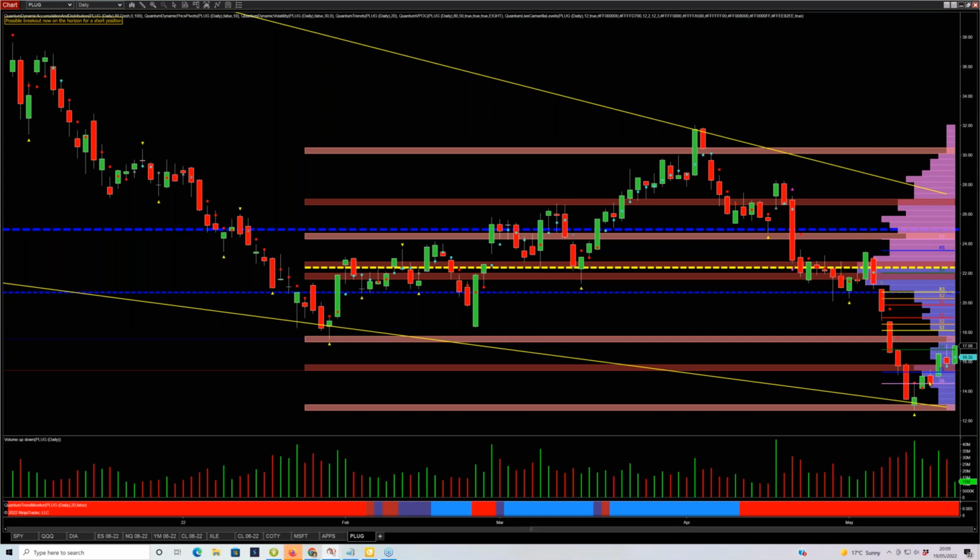You climb up the stairs and go down in an elevator. You can see how quickly that took. That took 4 sessions to move from $21 down to $13, and we've had 6 sessions and we're not even halfway. We haven't even rallied half of that waterfall, and it explains why.